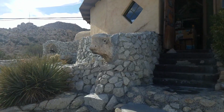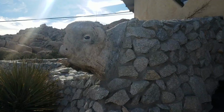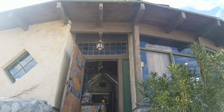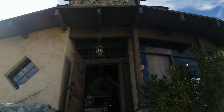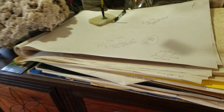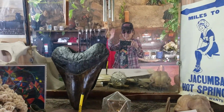Look at how cool this gift shop is. Little stone buffalo head. Look how cool this tower is. That's beautifully built. It kind of reminds me of the Hard Luck Castle in a way. Oh, look, everybody signed their name who's been here. That's cool. Oh, look, there I am. Hey.